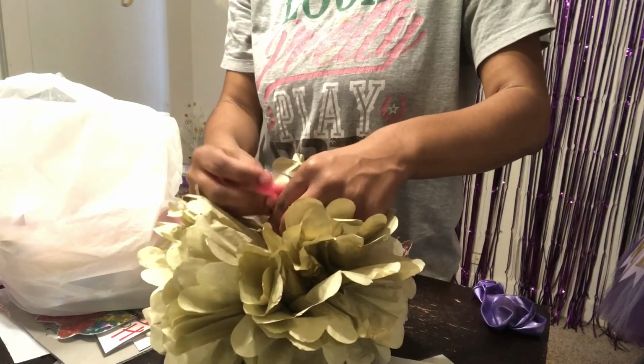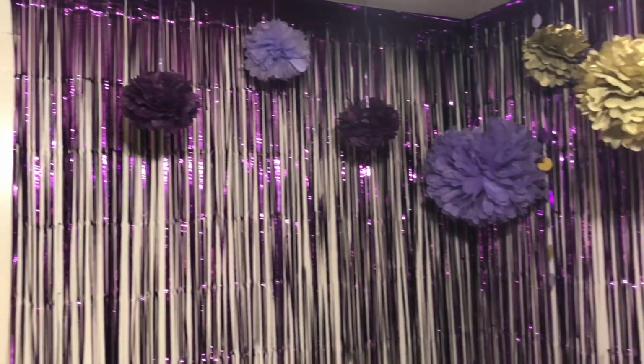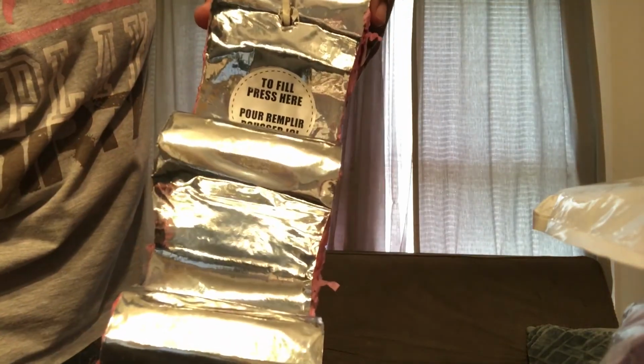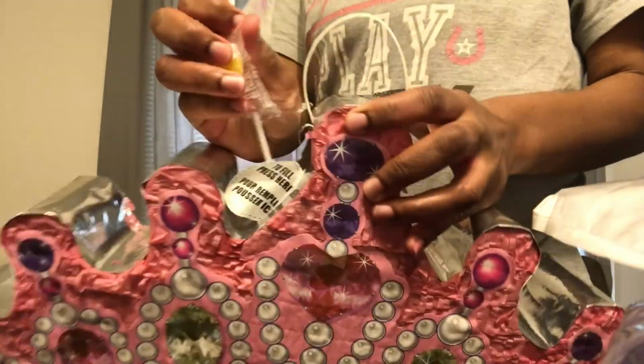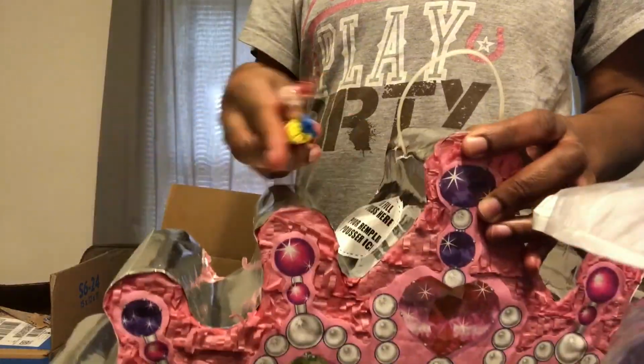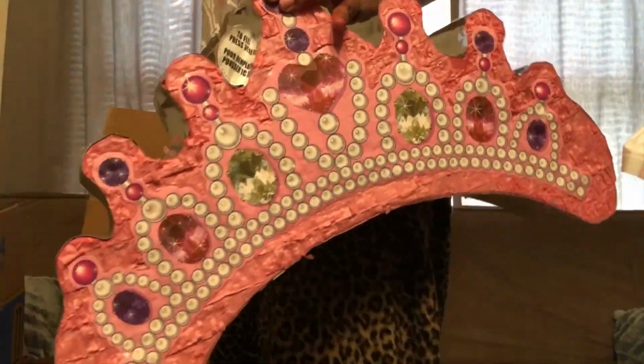Fluffing up these pom-poms took more or less until 4 o'clock in the morning, but the end result was so fulfilling to look at. To kickstart the sugar rush for the day, I put a variety pack of candies in this adorable tiara piñata that I purchased from Amazon. I actually saved most of the bubble gum for us, but they still got the good stuff. The Airheads, the sweet and sour worms, the Warheads, all for them.